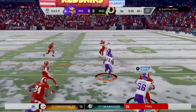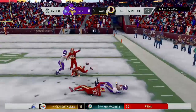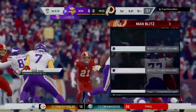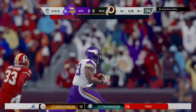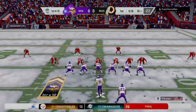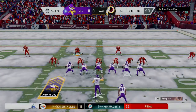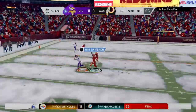On second down, it's Taylor. They find some open field here. Past the 20. And they'll wind up getting this one all the way down inside the 20. That one good for 33 and a first. Well, he does it at a high level, doesn't he? Because when I watch him, I think of his vision. Straight ahead, peripheral. Also has that sense of where holes are going to be before they actually open. I think that helps set him apart from many of the other backs in the league.